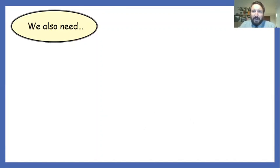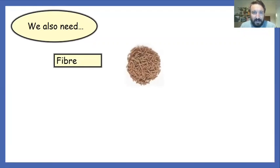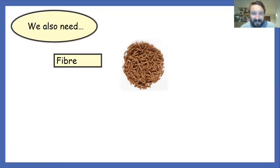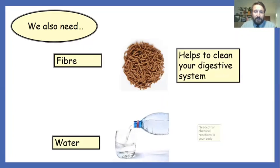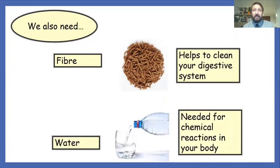Okay, what did we also mention before? Well, the body also needs fiber. Okay, now here is a picture of some fiber. Okay, and fiber is good because it helps to clean our digestive system. Okay, it helps food flow through our bodies easier. And obviously, water is hugely important. Okay, we need water to be hydrated, and it gives the good chemical reactions for your body.